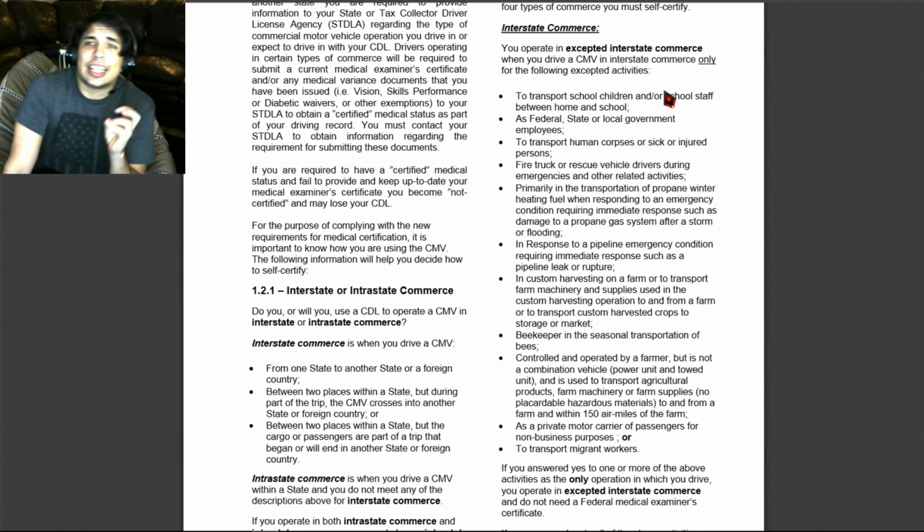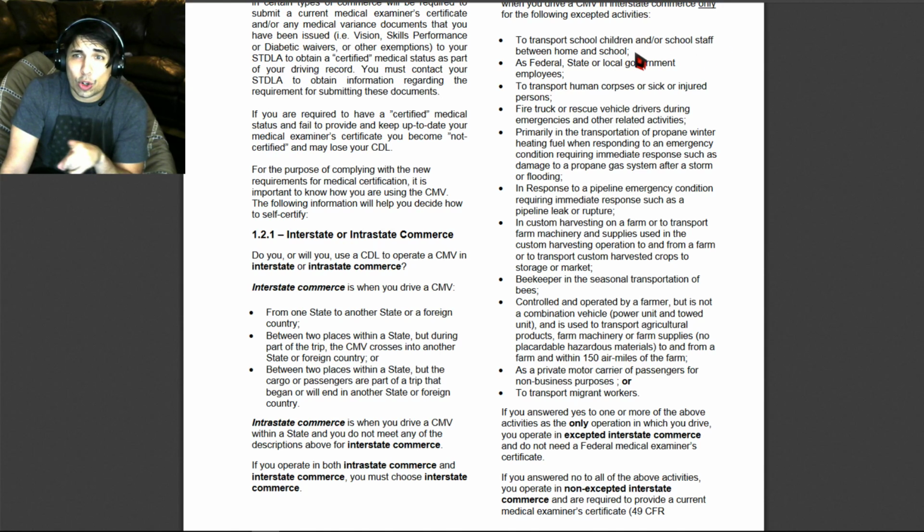Interstate commerce. You operate in accepted interstate commerce when you drive a CMV in interstate commerce only for the following accepted activities: to transport school children and/or school staff between home and school as federal, state, or local government employees, to transfer human corpses or sick or injured persons, fire truck or rescue vehicle drivers during emergencies and other related activities, primarily in the transportation of propane winter heating fuel when responding to an emergency condition requiring immediate response, such as damage to the propane gas system after a storm or flooding, in response to a pipeline emergency condition requiring immediate response, such as a pipeline leak or rupture, in custom harvesting on a farm, or to transport farm machinery and supplies used in the custom harvesting operation to and from a farm, or to transport custom harvested crops to storage or markets.